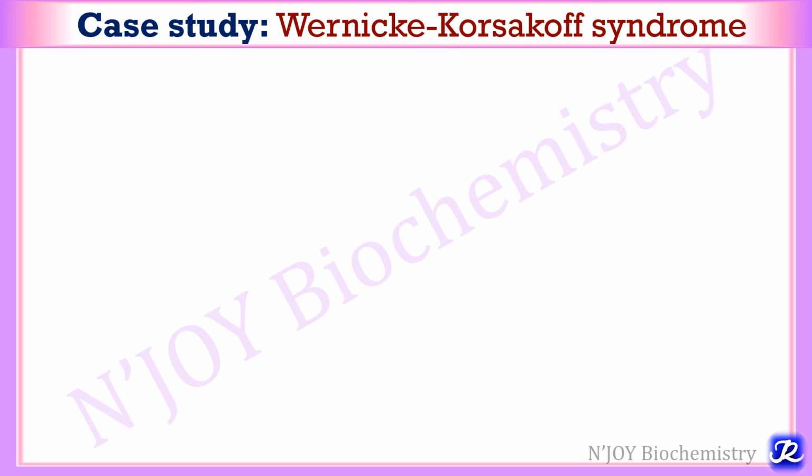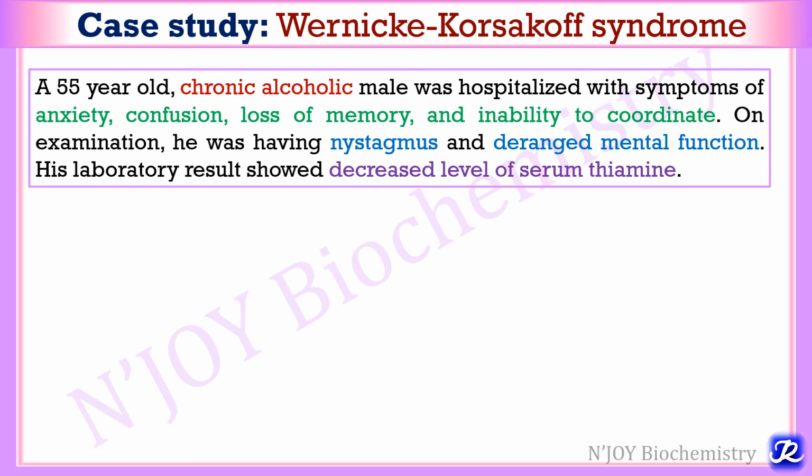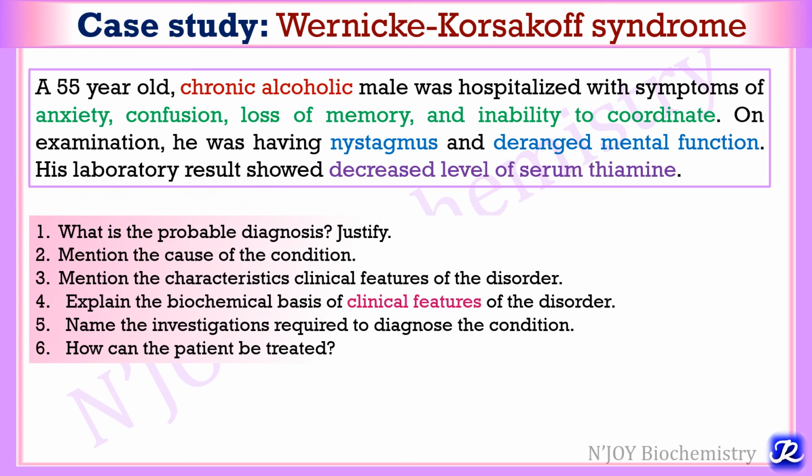Second case is Wernicke-Korsakoff syndrome. A 55-year-old chronic alcoholic male was hospitalized with symptoms of anxiety, confusion, loss of memory and inability to coordinate. On examination, he was having nystagmus and deranged mental function, and his laboratory results showed decreased level of serum thiamine. As this patient is chronic alcoholic and showing various neurological manifestations, and there is nystagmus, mental function is deranged, thiamine level is decreased. So this is the case of Wernicke-Korsakoff syndrome.